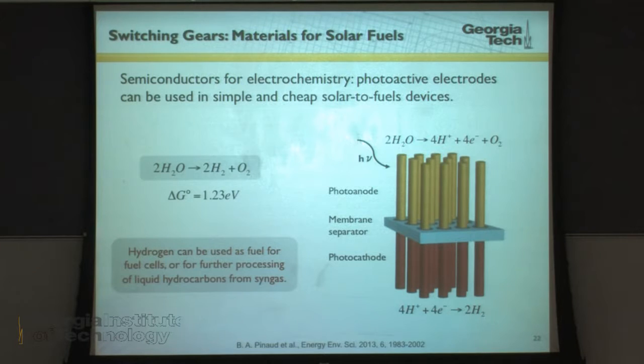But this is a schematic of a solar fuels device. So this is an original design that was invented at Caltech probably about a decade ago now. But this basically contains two different semiconductor materials. And you take this whole device and you actually dunk it in water. That's how it operates. So the semiconductors are labeled photoanode and photocathode. The photoanode is a larger band gap semiconductor, so it can absorb UV light or near UV light. The photocathode is a smaller band gap semiconductor. You then have this membrane separator that's quite important actually in between. So it separates the products and it also allows for ion transport.